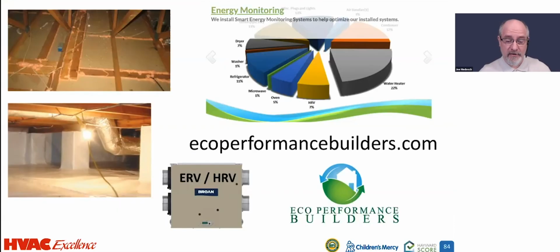Another contractor out in San Francisco is Eco Performance Builders. They also are taking the holistic approach of the house. They're focused on air sealing, improving the thermal boundary, and actually not just doing upgrades for heating and cooling, but also trying to reduce their energy load by focusing on all electric systems.